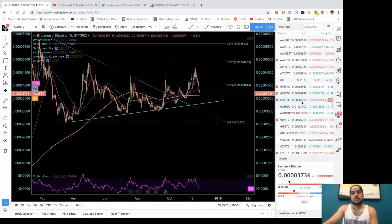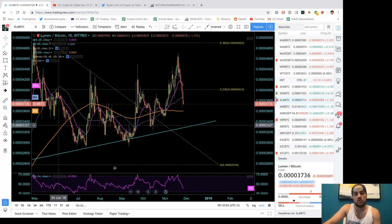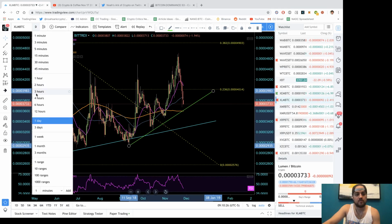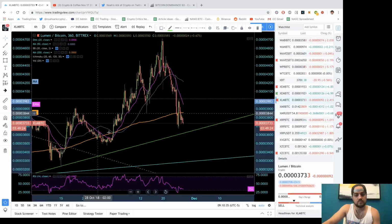Lumens, I think it's probably a pretty easy move to long the 200 moving average, just blindly. I mean, why wouldn't you? Look at that drop. Look at that damn drop. 3,600, 3,650-ish. 4 hours probably got a div. Yeah, very slight, but yes. It's craziness.